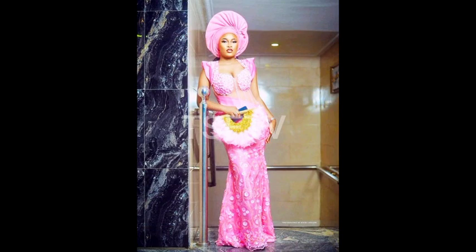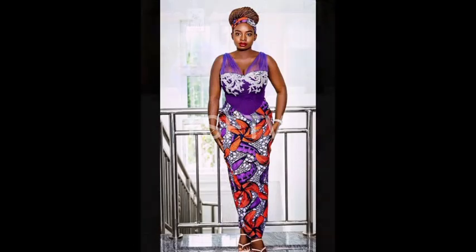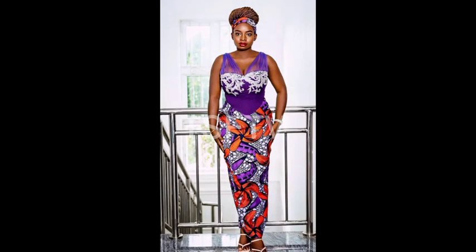Don't forget the headgear. That is what's on the head. That definitely you'll be getting inspiration from in the video you're watching right now. We want you to look good and stand out. You'll be seeing unique fabrics on display right here, probably the organza fabric in combination with some of these other fabrics.